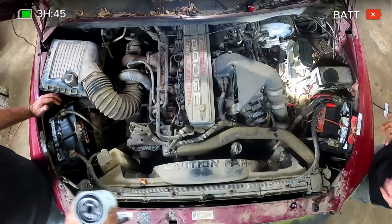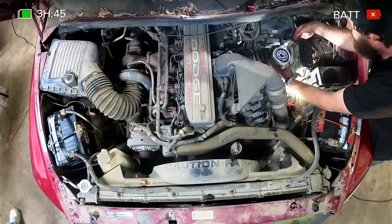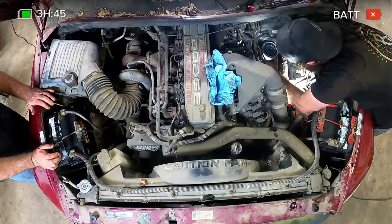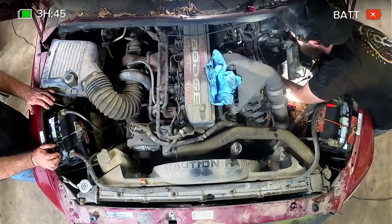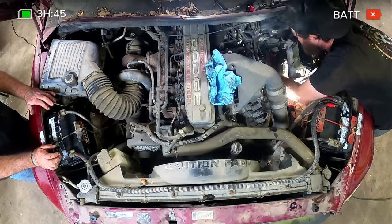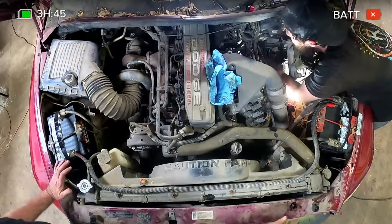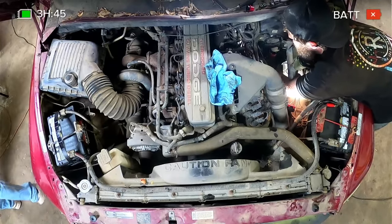All right. Need a rag or something? Yeah. I don't have a clean one. Here's a used one. That'll help you some. See how much I can not spill out of this by trying to get it up in there. I know that this is probably really hard for you guys to see. It's not really an easy way of filming it. Everything's so packed in close here. Got her lined up.